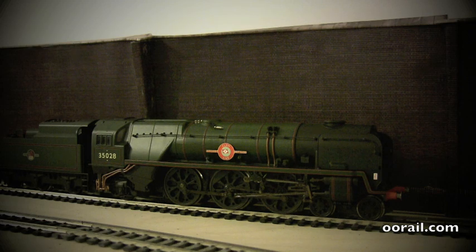So over the coming weeks and months, we'll be doing some just brief introductory videos showing the various different classes and various different models that we have here at oorail. And one of the reasons we're doing that is to make it easier for people on our live events to be able to request locomotives, so you'll be able to see what we have in the fleet and be able to perhaps do a request before the live event.